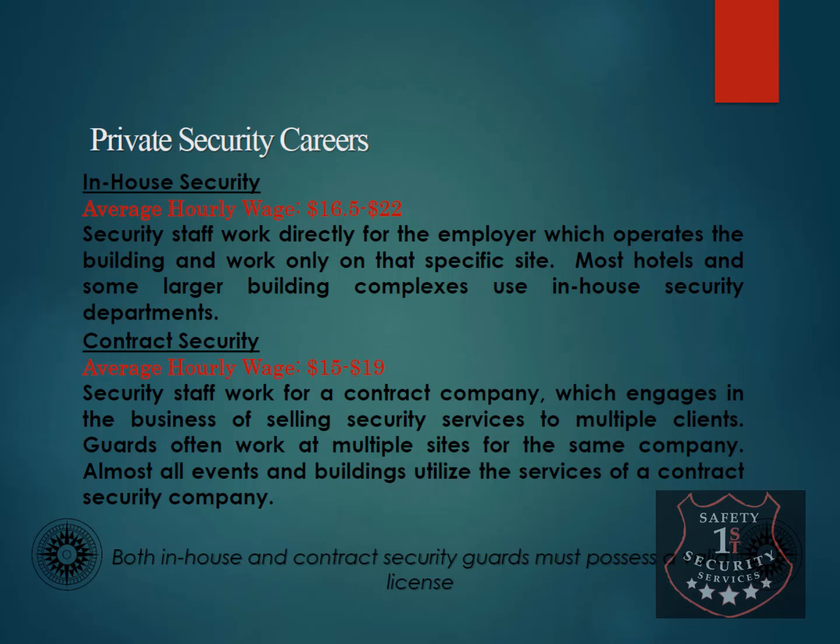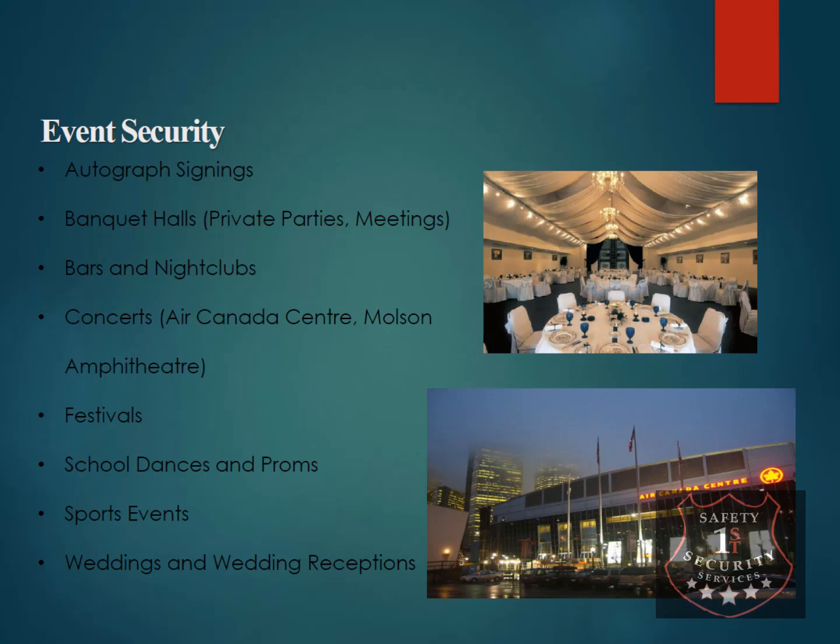Both in-house and contract security guards must possess a valid license. Private security careers: event security. Autograph signings, banquet halls, private parties, meetings, bars and nightclubs, concerts, Air Canada Centre, Molson Amphitheatre, festivals, school dances and proms, sports events, weddings and wedding receptions.